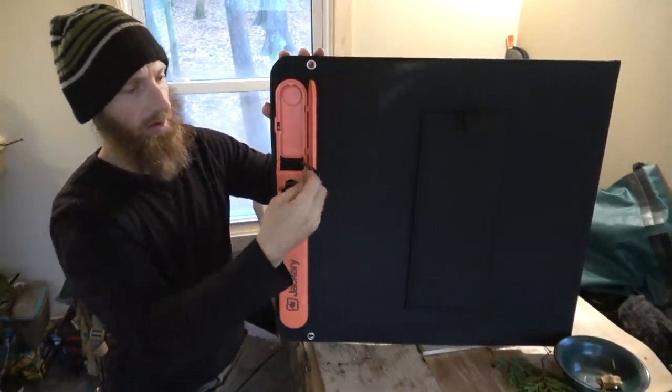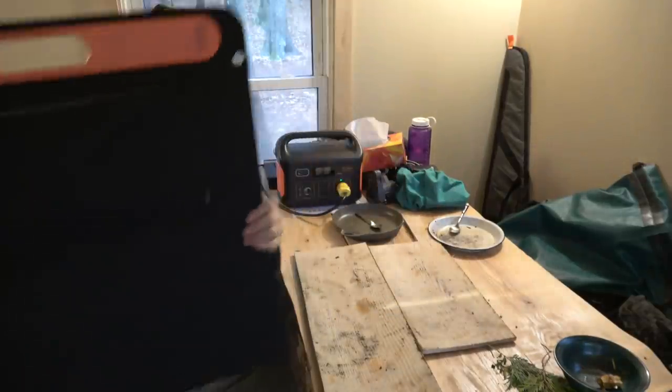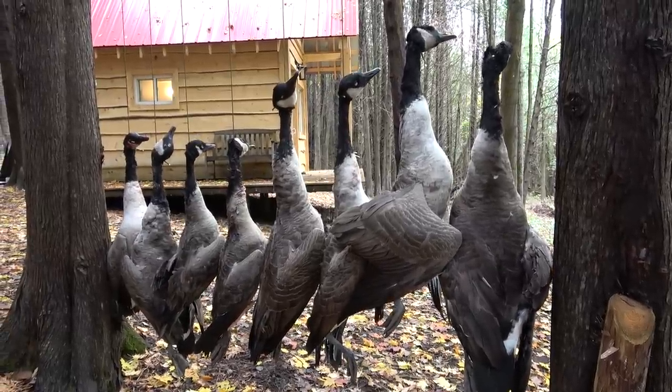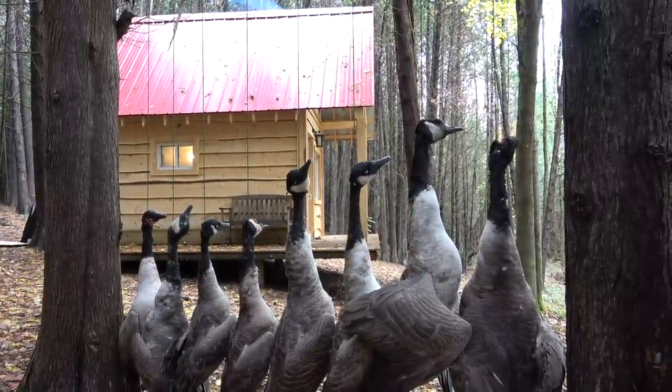So that's where you would input your power and get that directed into the battery for your trickle charge. So you have some options there. You know, if you do an extended trip, obviously you could use a solar panel, but you can run off this directly and you'd have enough to power your phones and some lights for a couple nights.